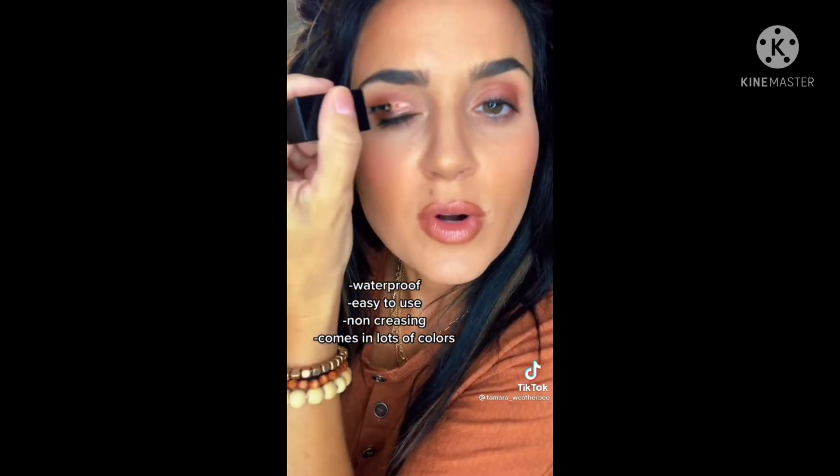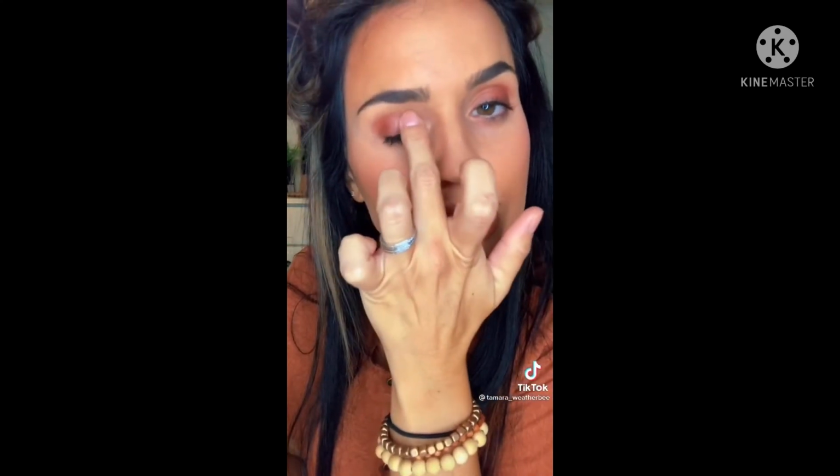Okay, and then this one's Reverent, and I just tap a tiny little bit, same finger, blend it out. Waterproof, so easy to use, comes in tons of colors. And you see how I kind of brought it around in the corner of my eyes to kind of brighten up the corner. So I added some eyeliner and mascara and I'm done. And it's just a really pretty, simple look.